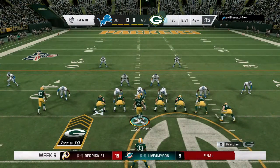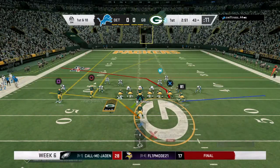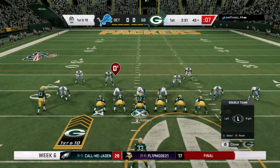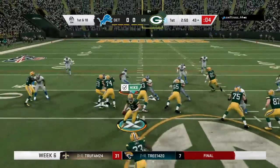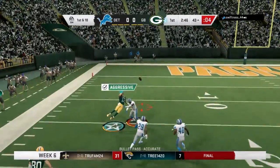19. Who got 17? Who got 17? Single receiver, single receiver. Hey, you're on an island over there. Single receiver. Shoot! Check 37.